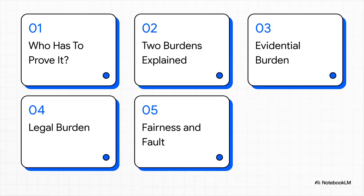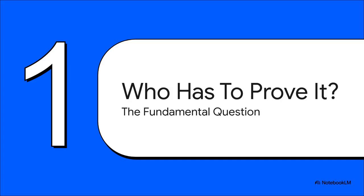Okay, so here's what we're going to cover. We'll kick things off with that basic question, but then we're going to uncover something really important. There are actually two different kinds of burdens. We'll break down each one, and then we'll tie it all together to see how the whole system is really about fairness and justice. All right, part one. Let's get right to it.